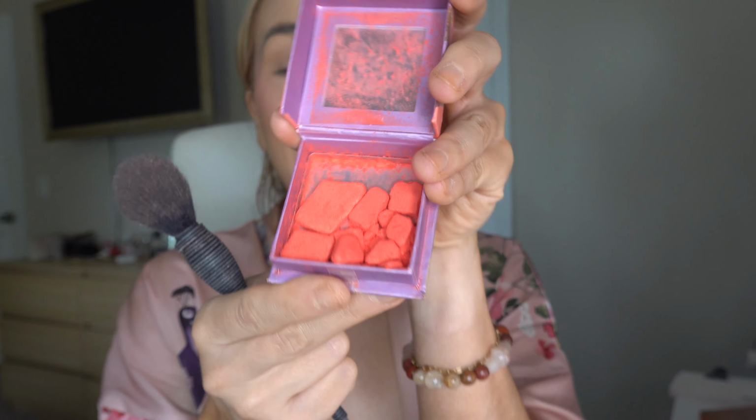But I will never let, oh my gosh, I should pick that up. I really can't spill that. I will never let anything go to waste, so I will still use it. I just tap very little because it's very, very potent. This is a nice, fun orangey shade, which I think is fun for summer, and again gives that sun-kissed glow.